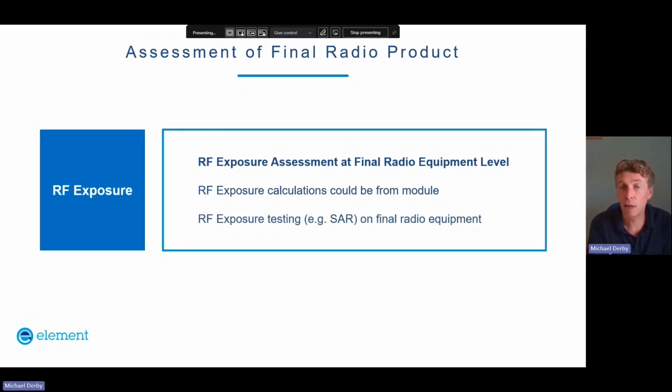It's only in the case where a test is needed, such as a SAR test on the end product or an MPE test, and then the testing would be performed on the end product, because things like SAR and MPE are really product specific, they're enclosure or construction specific.